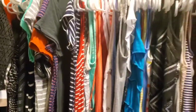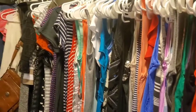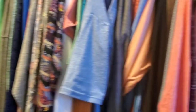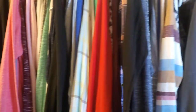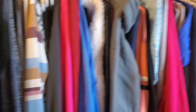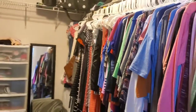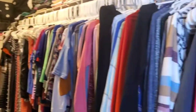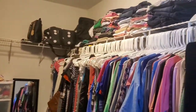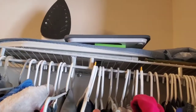Dresses, t-shirt dresses, so many tank tops. Like, I don't know. I just need to go through them. Three-quarter sleeve shirts, short sleeve shirts, long sleeves, sweaters, sweatshirts, etc. Just too much. So I just need to go through this. Let me see if I can get a better view. It's just too much stuff that I don't need. So that is that. I'm going to be going through this closet and I hope you enjoy this video.